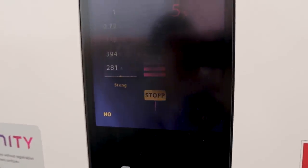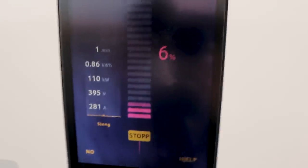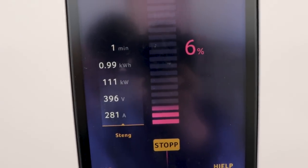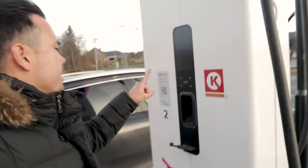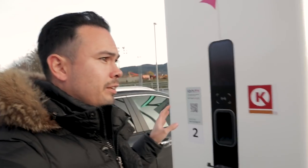So we are now charging at, let's see. I have to change my polarizing filter here. Sorry, guys. So we are now doing 110 kilowatts, 1 minute of charging. Okay, so we're currently at 13%. I arrived with 5% and I charged up to 92%, meaning that we spent 87%.